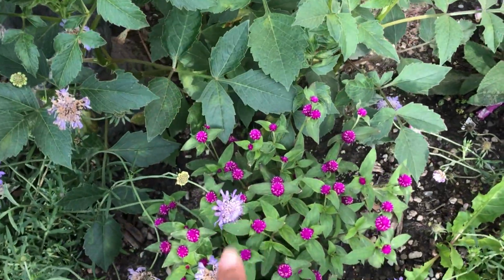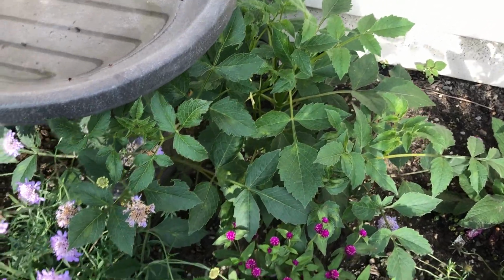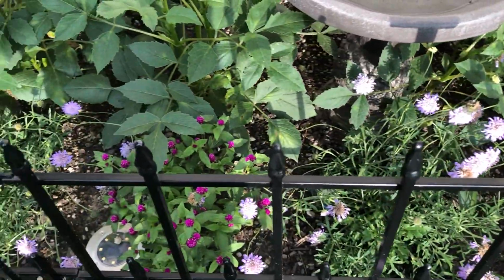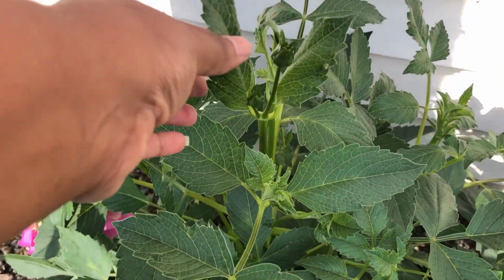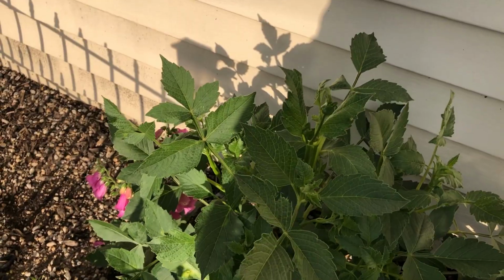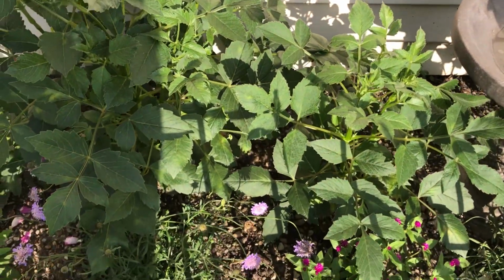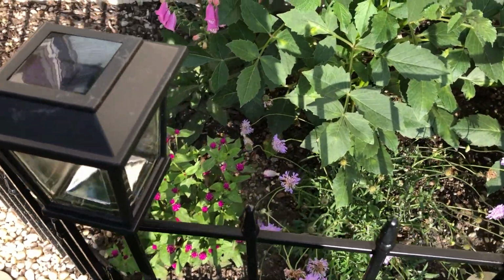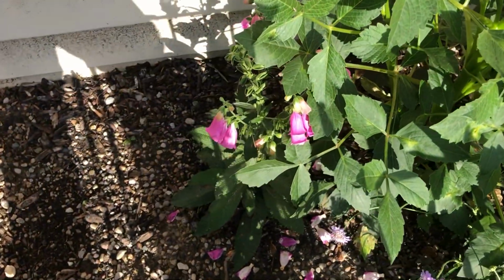Then this is an annual, it won't come back. And then I got my dahlia that's growing. More dahlias. Usually these grow tall, but this year they're not growing tall at all. This is the only one that's growing tall, but it's not growing tall like it normally does. I guess because of the location, but it gets a lot of sun here. Some more foxgloves.